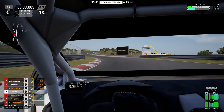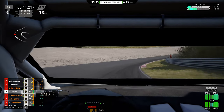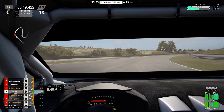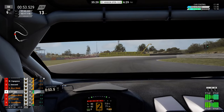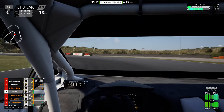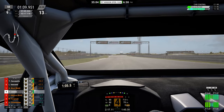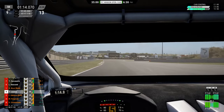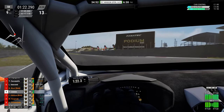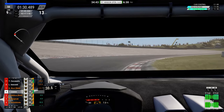Right front seems to have miraculously secured itself. As the pressure dropped to 26.8, it's now back to 27.7. Number two is fast approaching me. Faster car coming up behind. Watch out. Let him by on the straight.